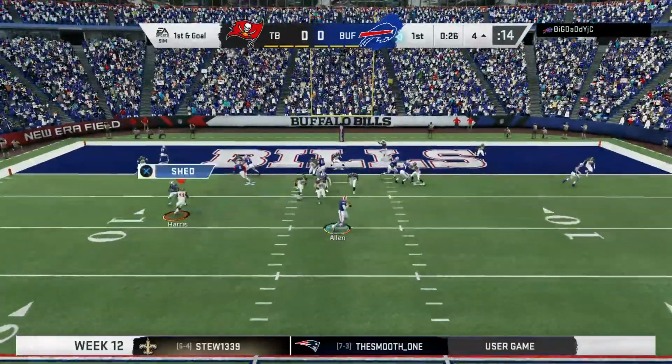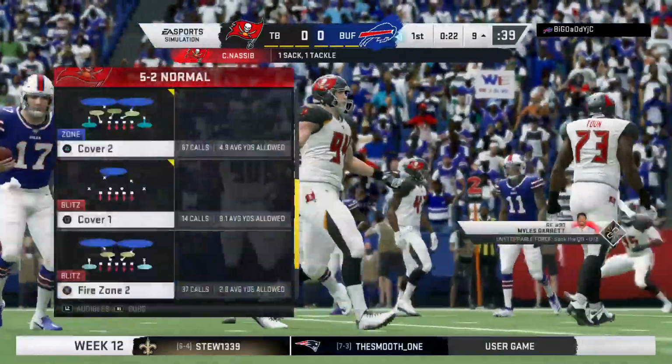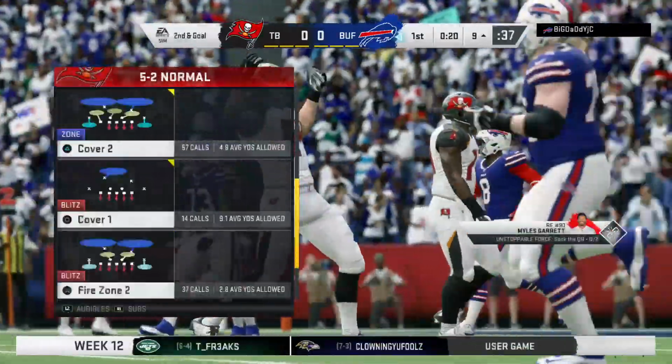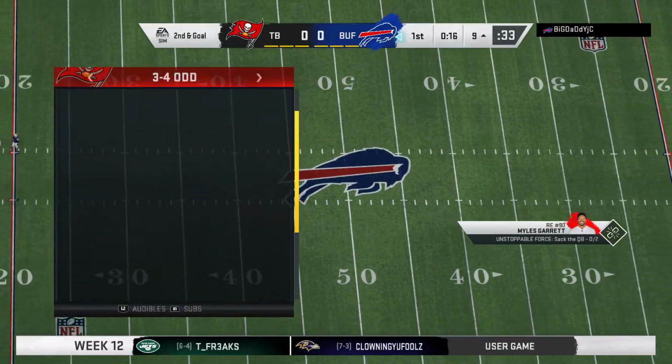Allen fakes the give and keeps it himself. Oh, Allen cannot get away, and down he goes. Carl Nassib, the defensive tackle, getting in there for a loss of 5.